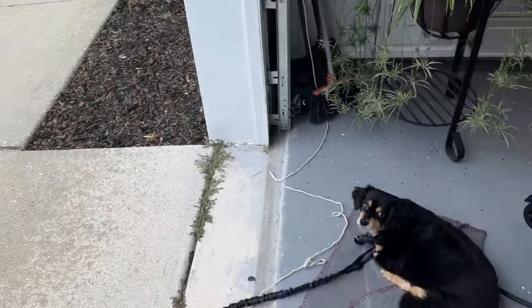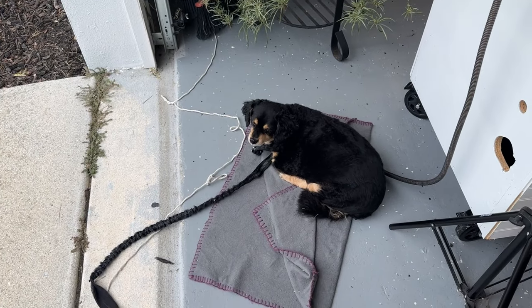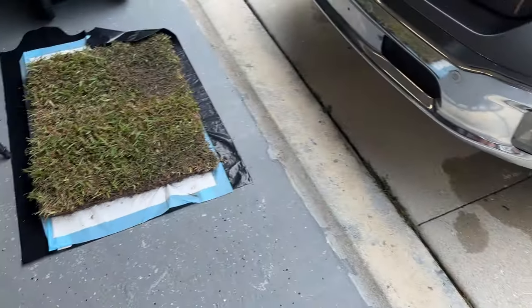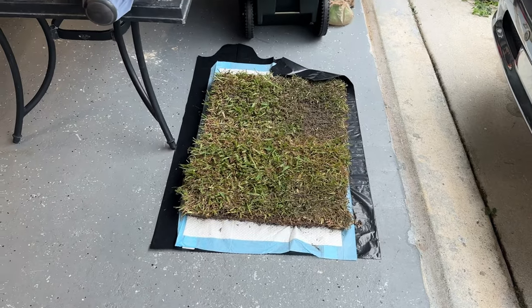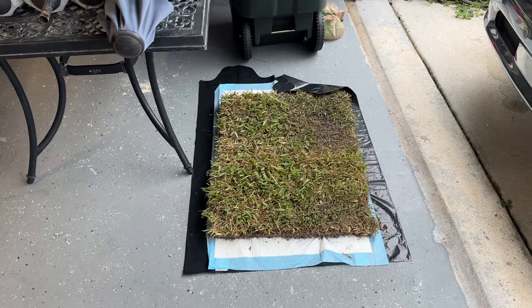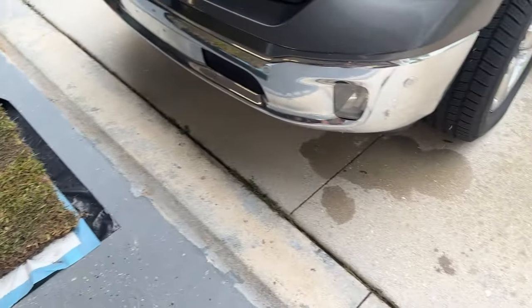Toby's over here just hanging out, saying, "Well, what is all this about, Dad?" I don't know. So earlier he walked over here and was poking around and sniffing, and I thought, okay, so he's probably getting the idea, because he probably remembers, right? So we'll see.